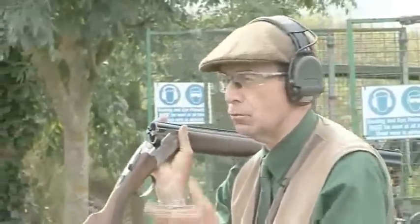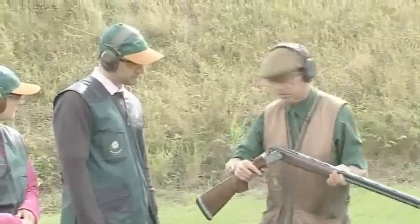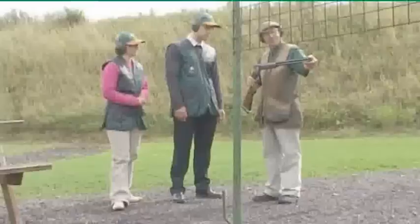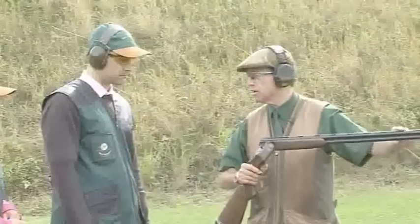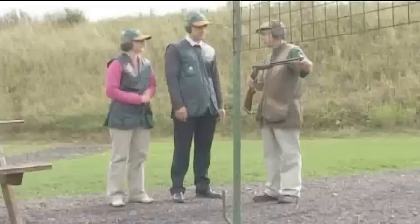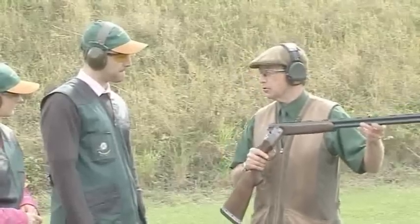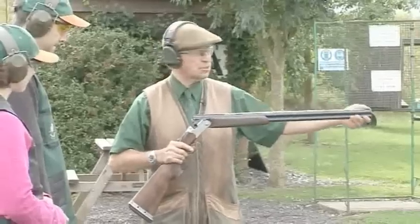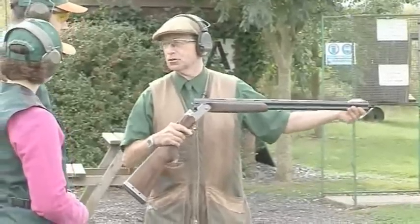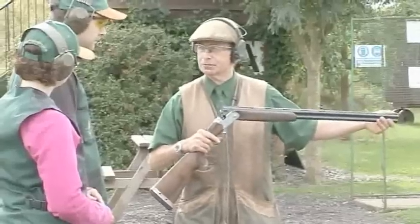This is a safety issue while I'm handling the gun. The gun is unloaded. The gun we use is an over and under. This part here of course is the barrels, and then on this part here we have the rib. As you can see on the front here we have a foresight. We use the foresight and the top rib just for target barrel coordination to pick the target up. We do not use this as a sighting apparatus as you would on a rifle. You point shotguns, we aim rifles, there is a subtle difference.